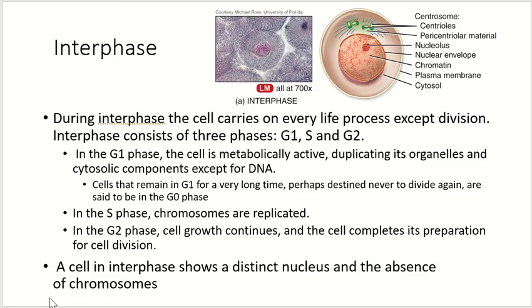So let's look at the process. It all starts with interphase. During interphase, the cell is basically going to carry on all the various normal processes of life except for cell division. Interphase is going to consist of three phases. We've got G1, S, and G2.